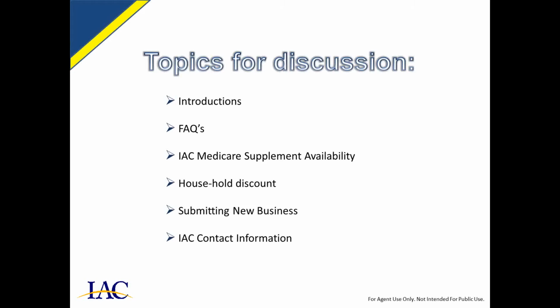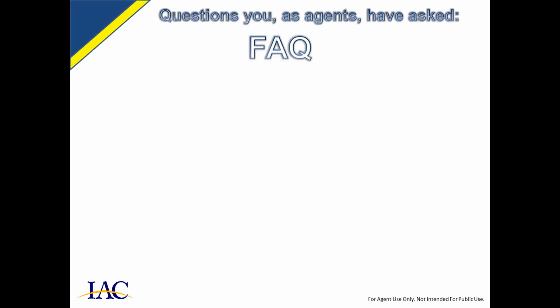At the end, we have a contact sheet that we can get to you should you want it. Over on the right-hand side of your screen, you always have a drop-down menu where you can type questions in as we move through the webinar. If you have those, go ahead and get those in. We'll read those back at the end. So without too much more to do, let's get into these questions the agents have asked us.